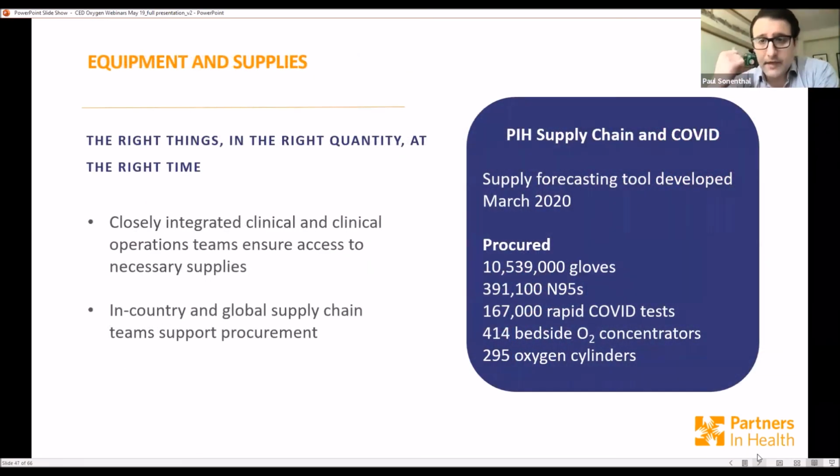And then we come to equipment and supplies. So clinicians need the right things in the right quantity at the right time. And so that requires sophisticated communication between clinical and clinical operations teams, as well as well-established in-country and global supply chain. And our efforts to this effect have been successful in procuring a large amount of supplies in a challenging procurement environment. And all of these steps together is what I believe, and I argue, is needed to accompany the biomedical aspects of oxygen delivery so that we work as a comprehensive team to successfully deliver oxygen to our patients.